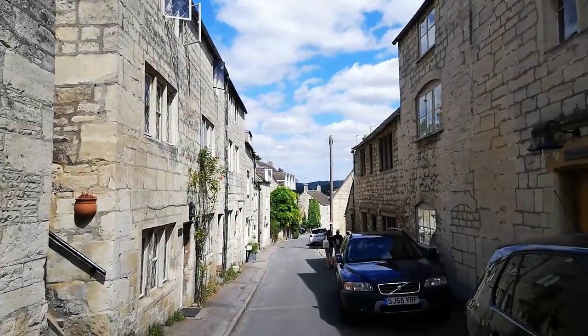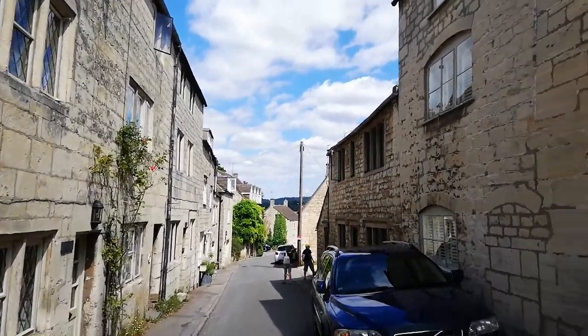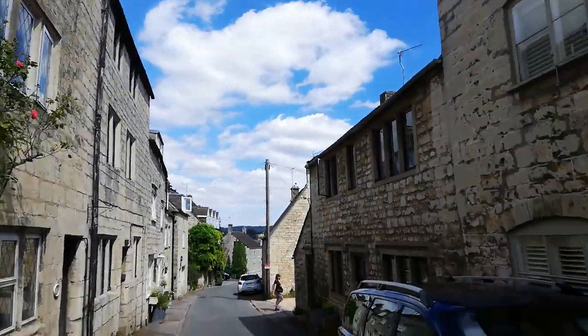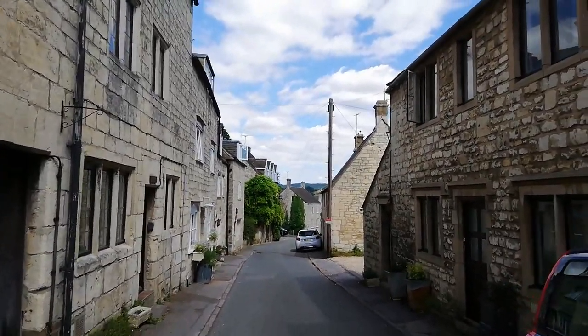Now we're in the streets of Painswick. It is well known for its architecture, this place, and for how the buildings are built, obviously. Architecture, I said the same thing. Great, well done.